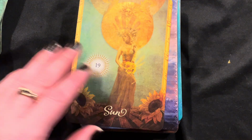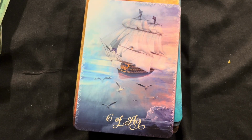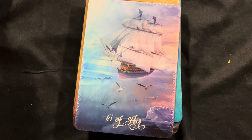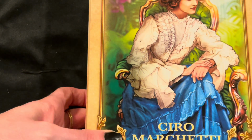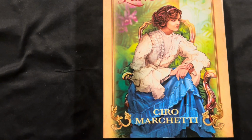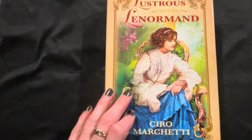So I really do enjoy working with this particular deck. So that's what I'm going to be working with for this month. Decks that I'm pairing it with. So the first one I'm going to talk about is one I showed last month, and that is the Lustrous Lenormand. I'm using this deck for both May and June, sort of that spring and into early summer.